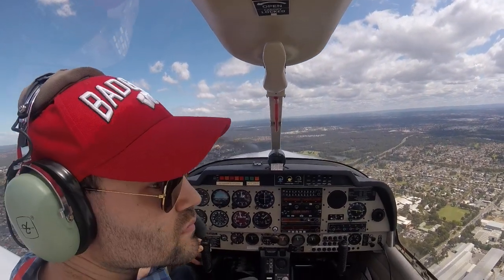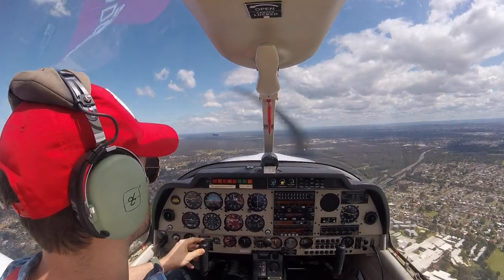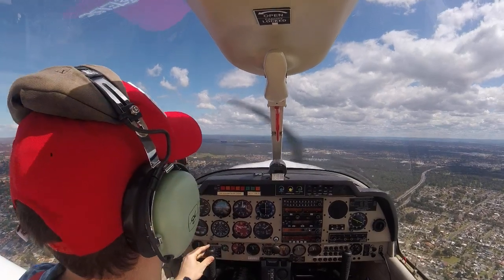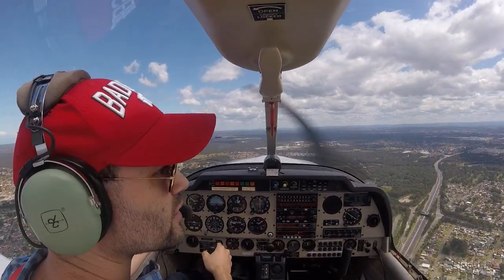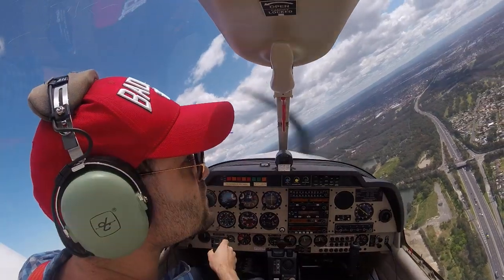Tower, Uniform Diamond, ready, runway 11 left for CTA departure. Sierra Foxtrot Romeo going around. Sierra Foxtrot Romeo. Uniform November Uniform, back to tower, line up runway left. Runway left, Uniform November Uniform.